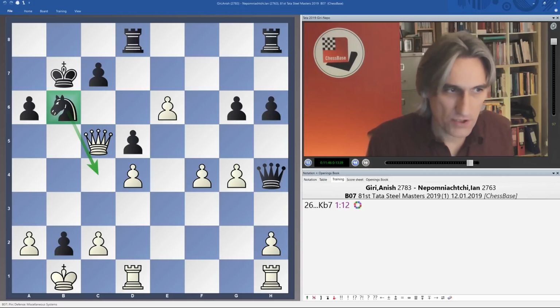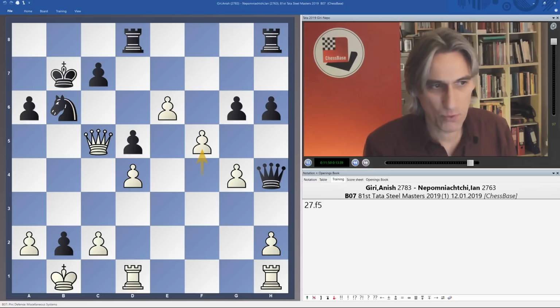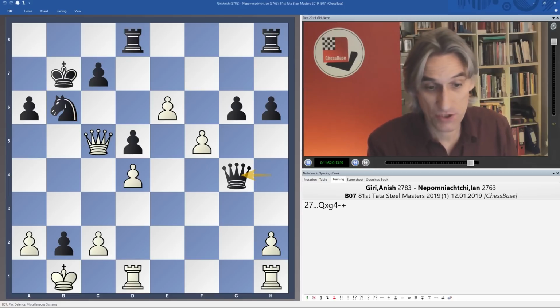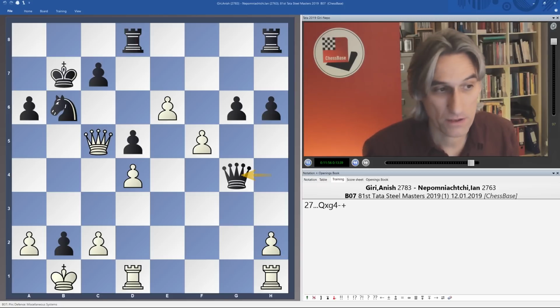I mean, the one last chance for white is to push the pawns on the king side, but actually queen takes g4 starts the process of just dismantling this pawn chain.